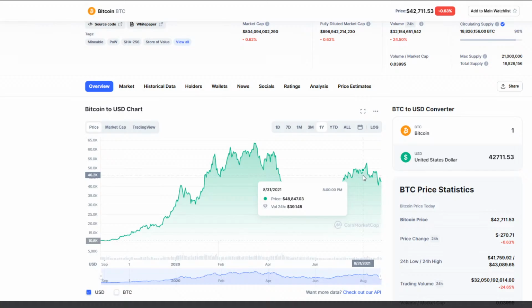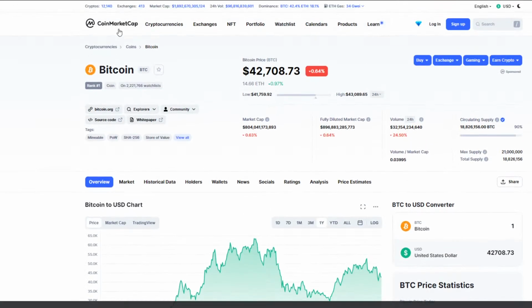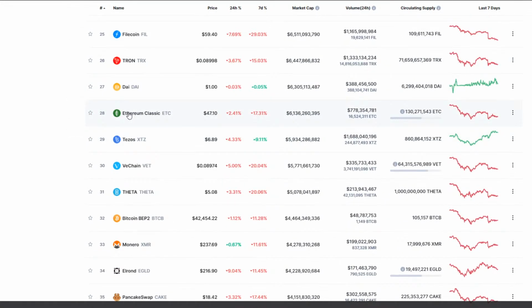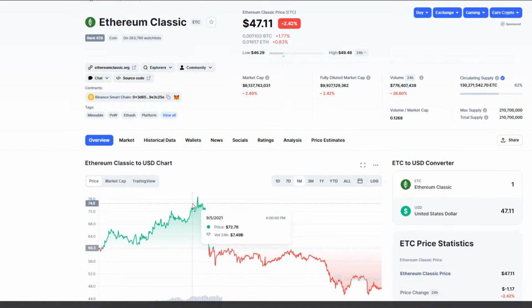quite a bit. I think ETH Classic was sitting at, let me see, I can correct myself, but I believe Ethereum Classic was upwards of $75, $72. So $72 down to around 45. You pretty much dropped like 40% there. So yeah, there's a good percentage drop from 70 to 40.